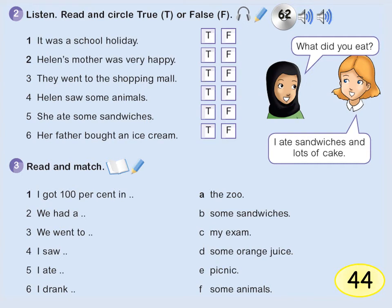This is a photo of me at a picnic. Was it a special day? Yes, it was. I got 100% in my exam and my mother and father were very happy. 100%? Yes, it was great. We went to the zoo and we saw the animals. Then we sat on the grass and had a nice picnic. It looks like a nice day. What did you eat? I ate sandwiches and lots of cake and drank orange juice. And my mother bought me an ice cream.